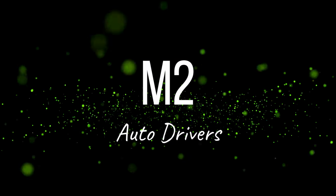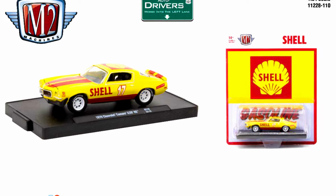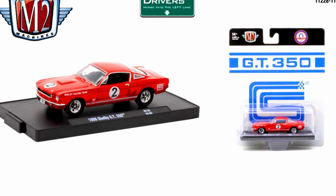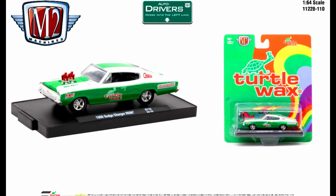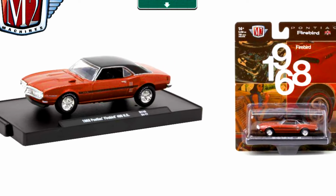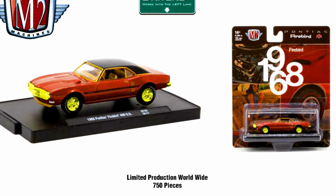Now let's check out a sneak peek of new upcoming M2 cars. It has an Auto Driver series: a 1970 Chevrolet Camaro Z28, a 1966 Shelby GT350, a 1966 Dodge Charger Hemi, a Pontiac Firebird, and a chase model of a Pontiac Firebird, limited to only 750 pieces worldwide.